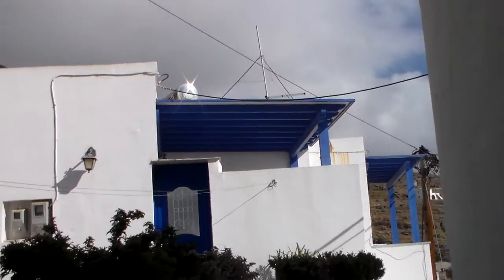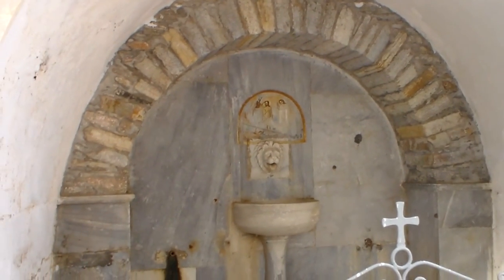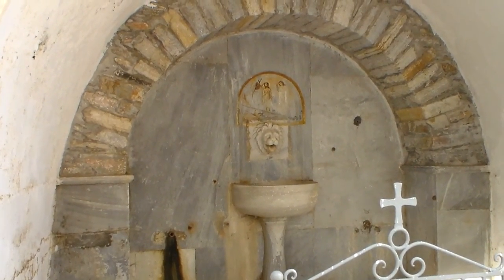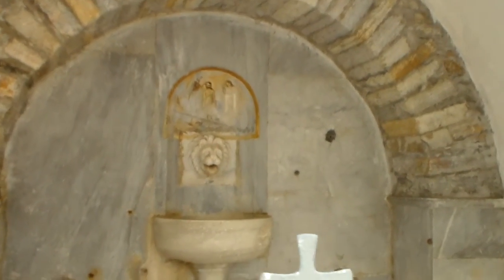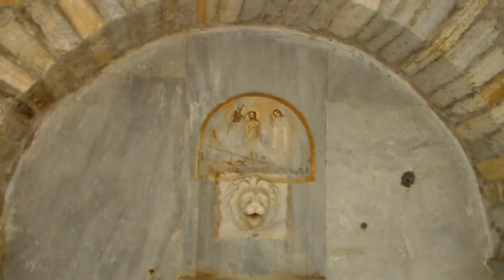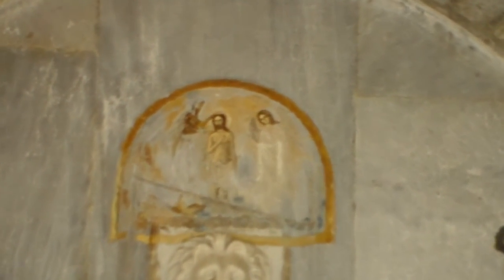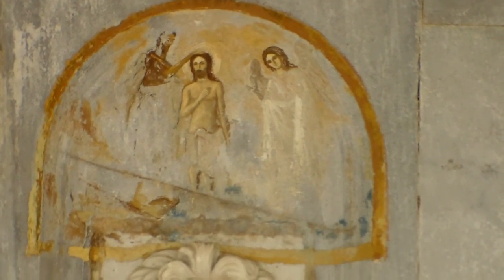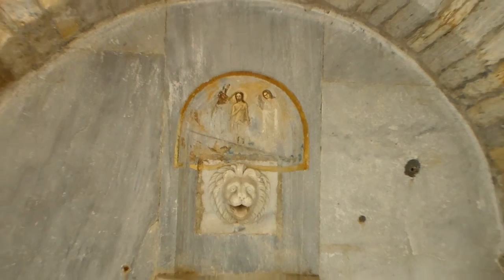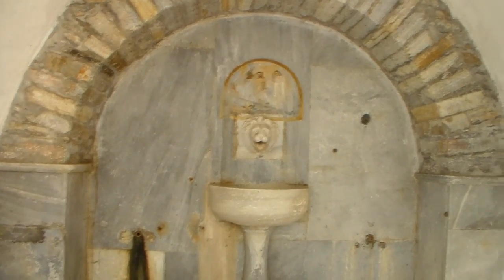And here's an interesting fountain with a lion. Normally it has water coming out of it. There's a type of a mural up above. See if we can zoom in a bit. I'm not sure how old it is, but there's that. There's no water running here, but pretty neat.